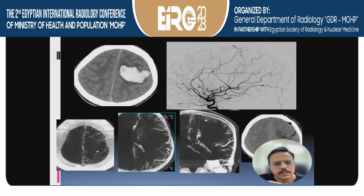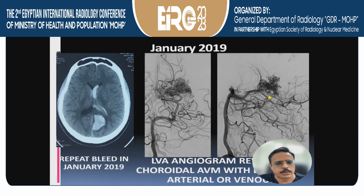They can transfer these angio-CT or vaso-CT images to their image guidance, and then do a very precise surgery and coagulation. They know exactly where the AVM is.